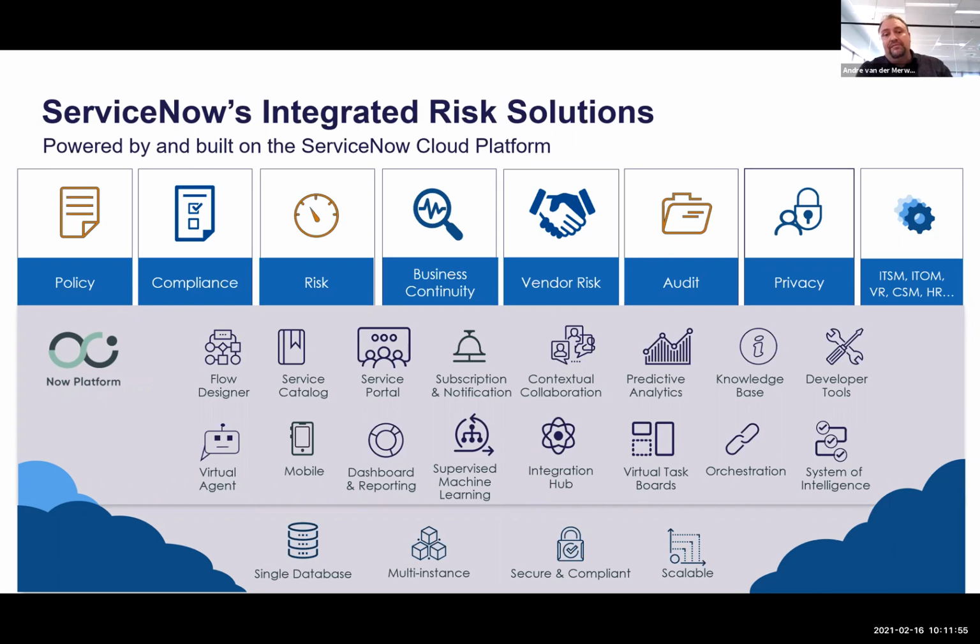We also have a dedicated business continuity management module, which integrates with the rest of the IRM module. And here you can build out business impact assessments, perform threat analysis, build out your IT continuity plans, and ultimately also test them and provide that assurance.